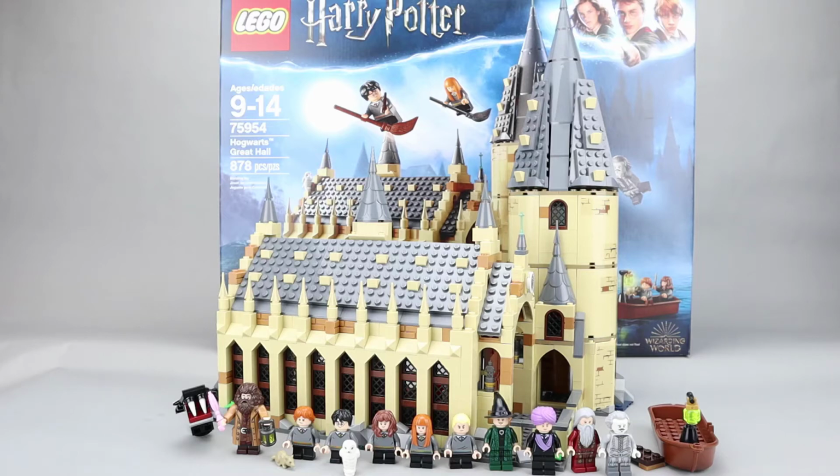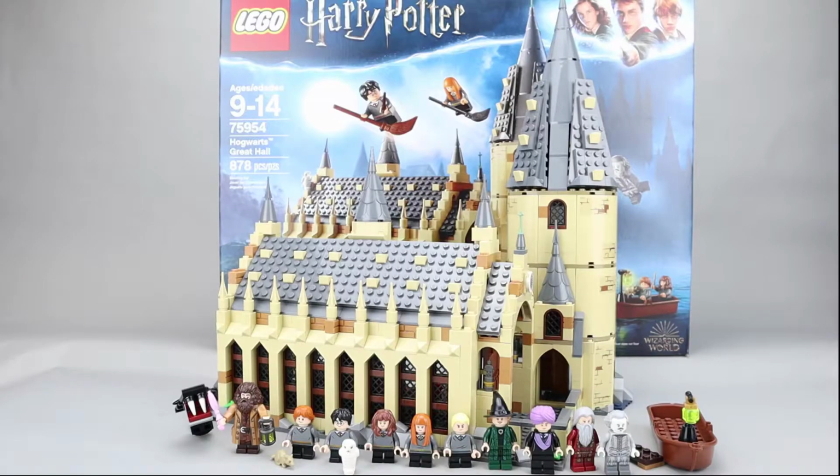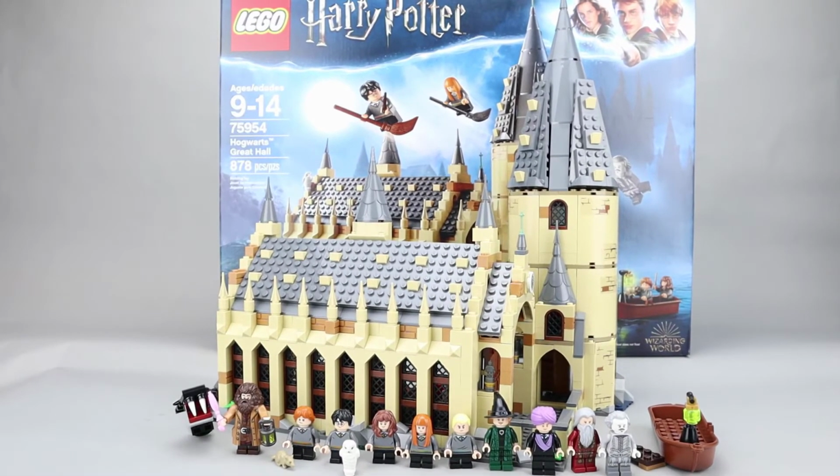Another brick fan here with a look at a Harry Potter 2018 set. This is Hogwarts Great Hall, set number 75954. It was released in August 2018, has 878 pieces, 10 minifigures, and cost about $100 when it was released. We're going to look at each of the minifigures in detail later, but let's start with the main build.